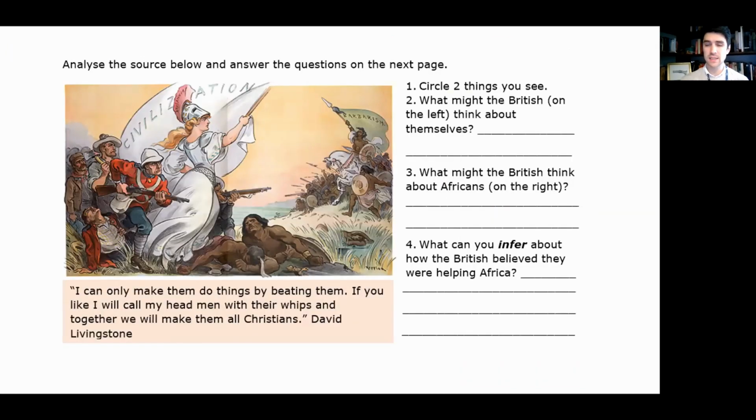Now, the next thing I need you to do is look at this picture, and we're going to do an inference question. First, you're going to circle two things that you see in this picture, or you can underline things or circle in the writing underneath. Two, what might the British on the left-hand side of this picture think about themselves? And three, what might the British think about the Africans on the right-hand side? And fourthly, what can you infer about how the British believed they were helping Africa? Pause this video here and answer those questions.